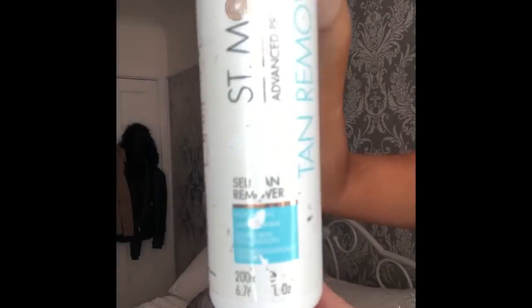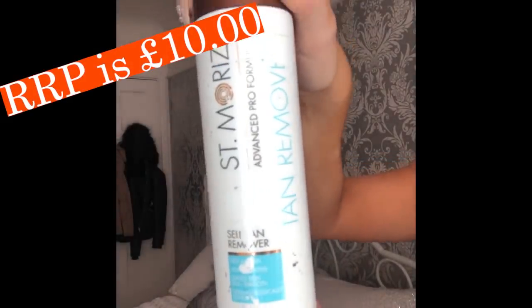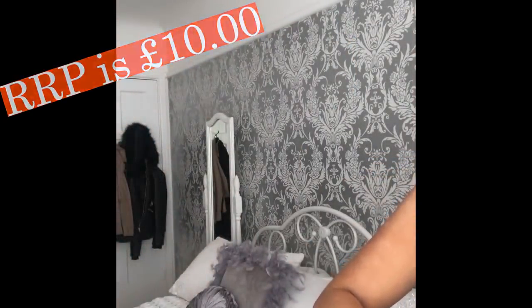So I use this tan remover from St. Moritz. It's amazing. It's like a solution that you rub onto your body like a mousse, and it helps dissolve all the fake tan on your skin. I rub it in and leave it on for about 10 minutes before I jump in the shower and begin to scrub it off. But honestly, this helps so much in getting rid of your fake tan. So I find the backs of my legs and ankles are usually the worst. This is the area I focus on when applying the solution.